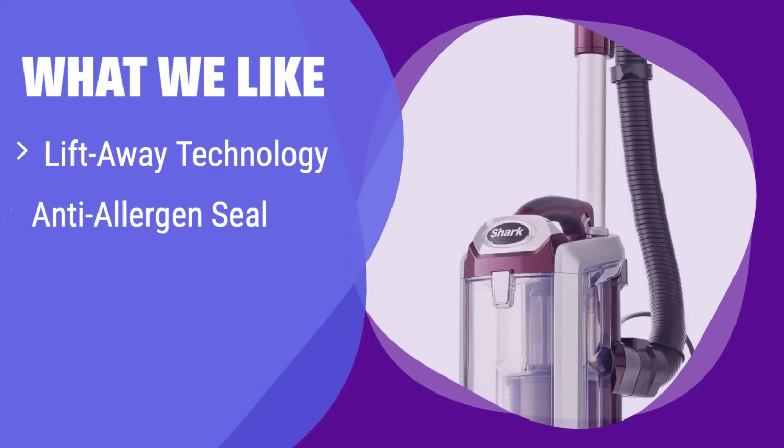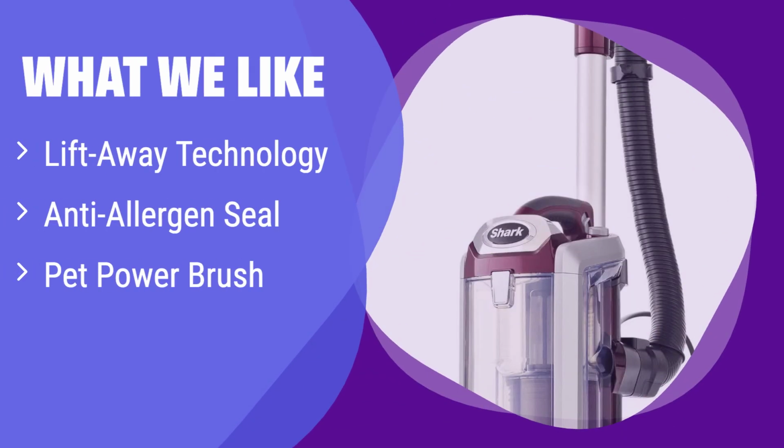What we like? This vacuum features a lift-away technology, allowing you to detach the pod for easy cleaning of stairs and furniture. It also has an anti-allergen seal, perfect for allergy sufferers. If you have pets and need to tackle pet hair on various surfaces, this is the one for you.